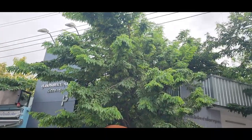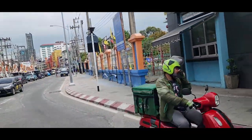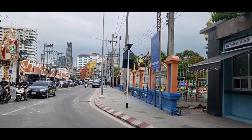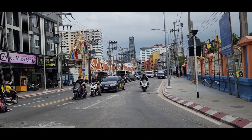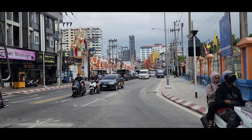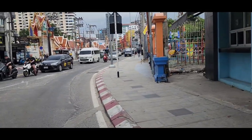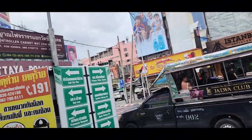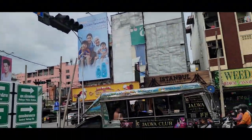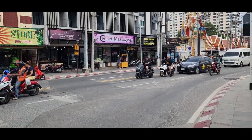Okay, so let's see where he dropped us off. We've come all the way along Soi Bakau, come down here past the school wall, past the temple over there, to these traffic lights. So we're right by the school wall.